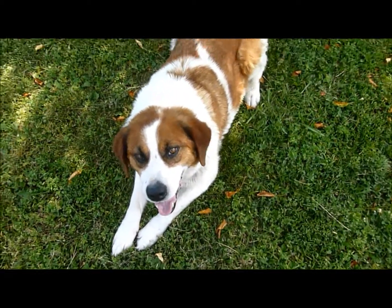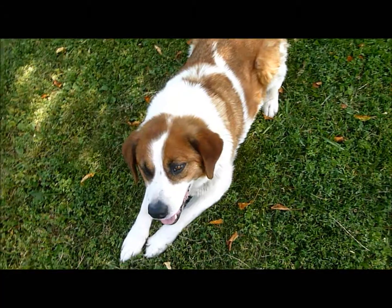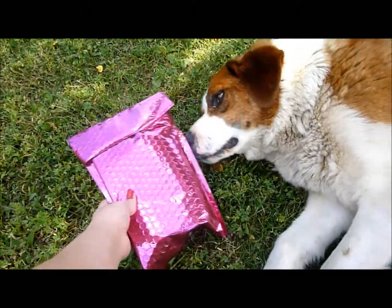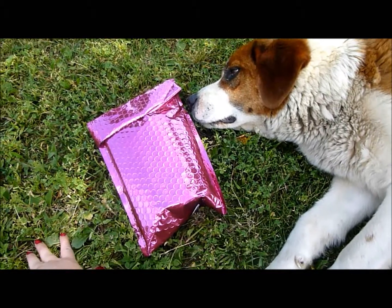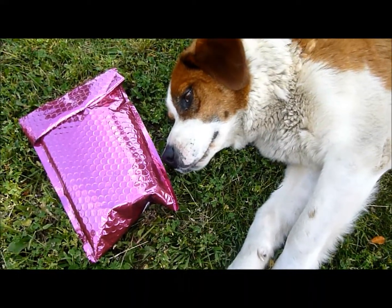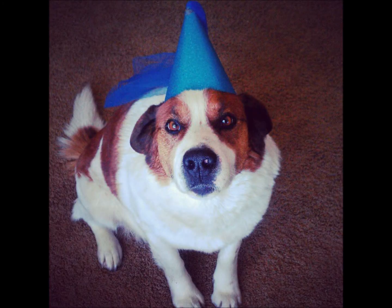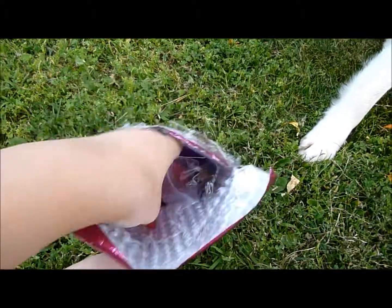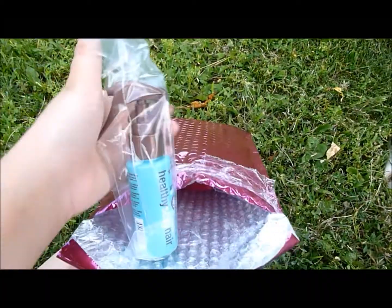Guess what came in the mail today? My Ipsy bag! Woohoo! You're not so happy about it, huh? Ah, so cute! I love you! Okay, so let's see what I got this time.